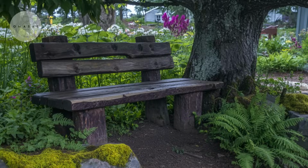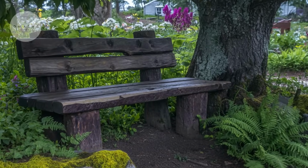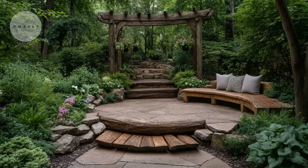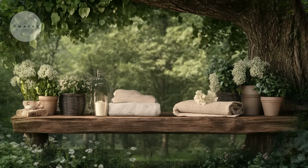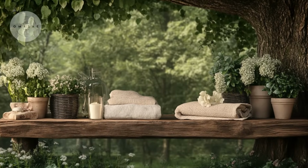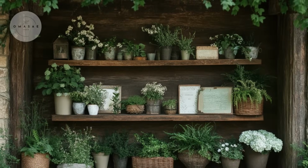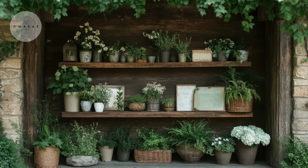Choose wood that weathers well or allow it to gray naturally over time. It only adds to the charm. For practical touches, consider using cedar or redwood, which are naturally resistant to rot. Place wooden features in quiet corners or shady nooks where they can age peacefully and gather moss, just like in a real forest. These elements are perfect for storytelling. Each piece holds a history and invites you to sit, pause, and reflect. In this setting, even a simple log becomes a seat, a shelf, or a memory.